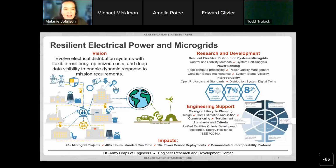Okay, so just to give you a quick overview, what my team at CERL does is we try to look at the electrical distribution systems at our installations and figure out how we can give our installations the flexibility, the optimization, and the data visibility that they need as our distribution systems evolve into dynamic systems whose modes of operation and capabilities change with the needs of the installation. So our research program has three main areas, the first being resilient electrical distribution systems, which typically means microgrids.